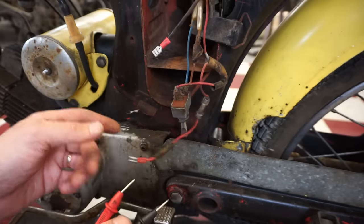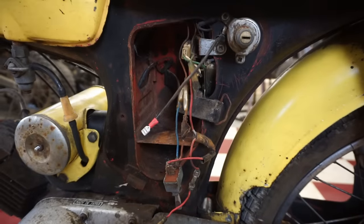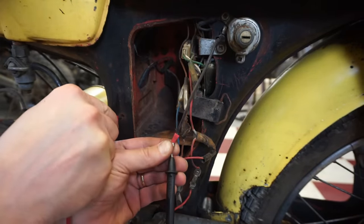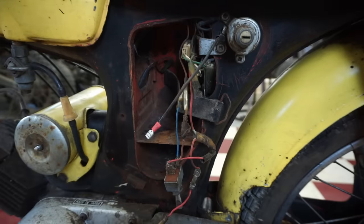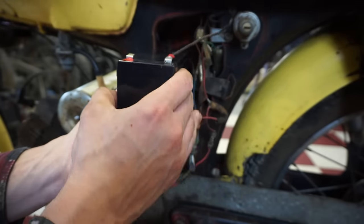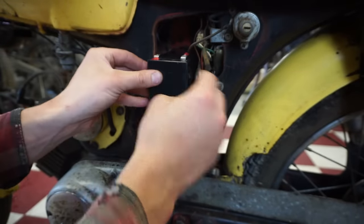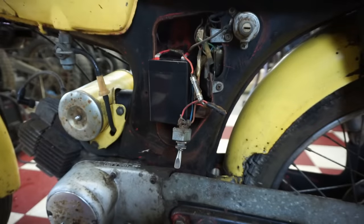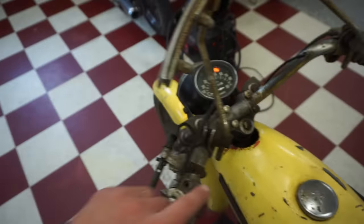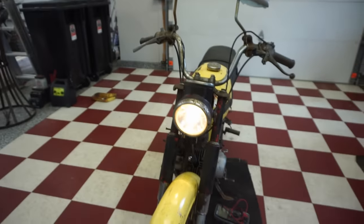So fuse is good, and then we want to go up here and see if there's one between the negative and the frame here. So the ground is working. So now let's connect up a battery to see what happens. And I'm positive. Oh, we've got lights. Check that out. Awesome. Oh, headlights working too. Look at that. That is crazy.